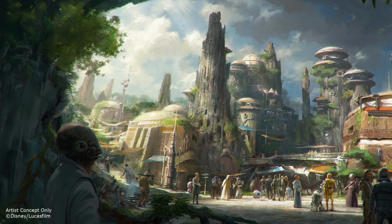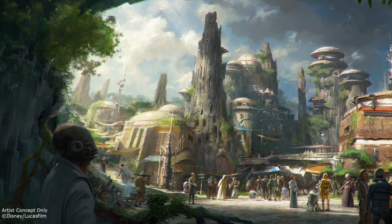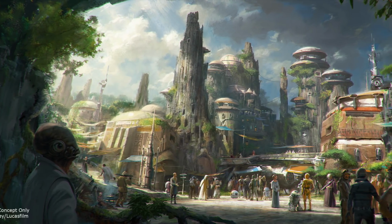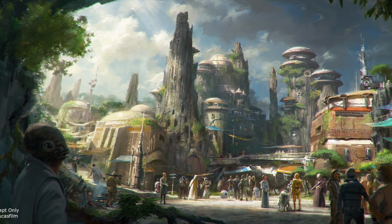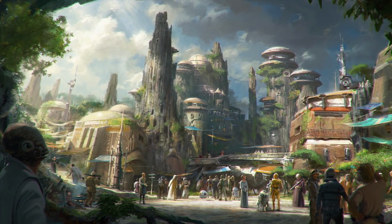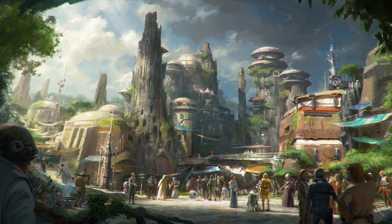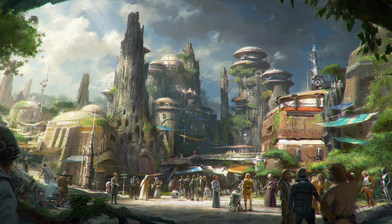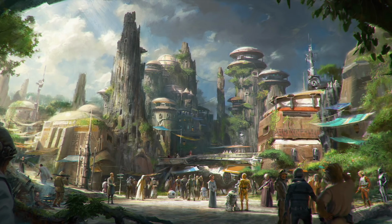Hello everyone, this is going to be an amazing fact-filled video with a ton of new stuff that was just released by the Walt Disney Imagineering team that's working on Star Wars Galaxy's Edge in Disneyland, California, and the Star Wars Galaxy's Edge expansion at Hollywood Studios in Walt Disney World in Orlando, Florida. They gave us a ton of new concept art, merchandise, different kinds of foods and stuff we can expect, so let's just jump right into it.